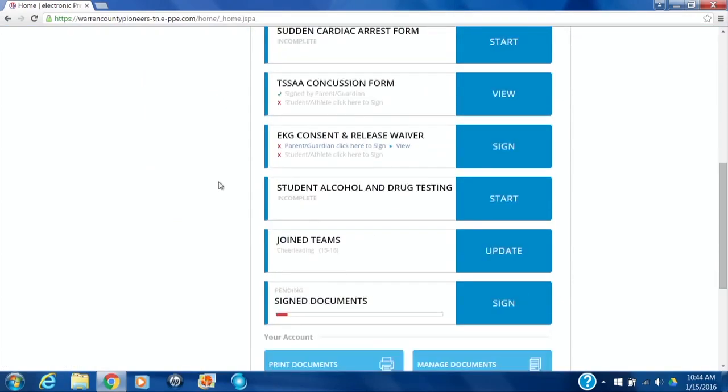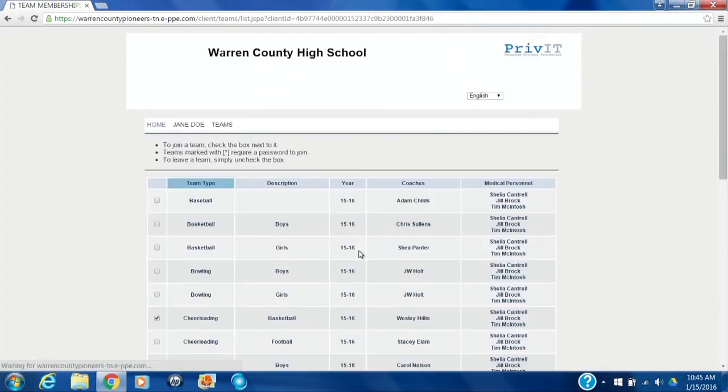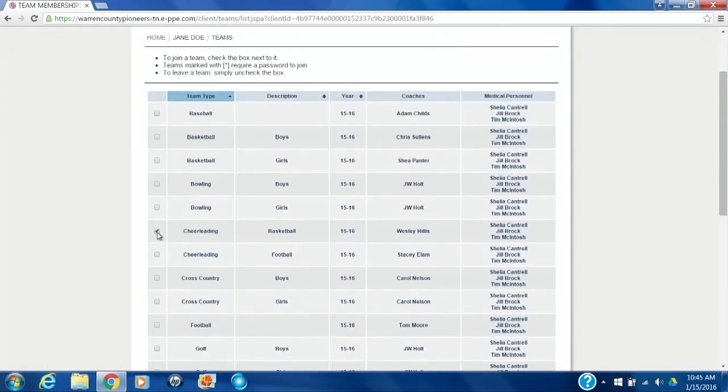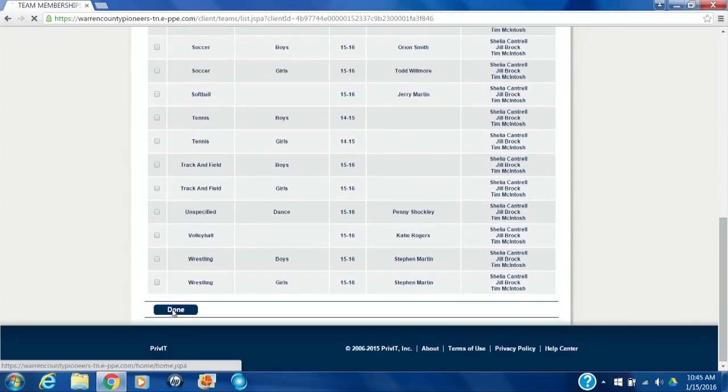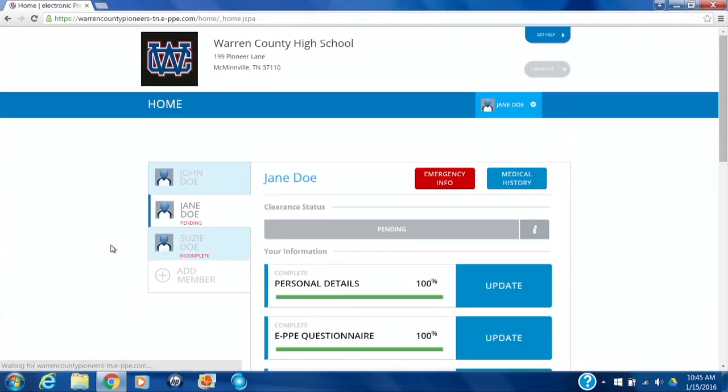Now, as we work our way down, we'll finally get to a point where we've filled out all the forms, and we'll have to join the actual teams your children are going to be participating in. I've already clicked cheerleading for one, but obviously you check any and all sports that your child will be participating in, and they'll show up on those individual rosters. And once you click those, you click done.